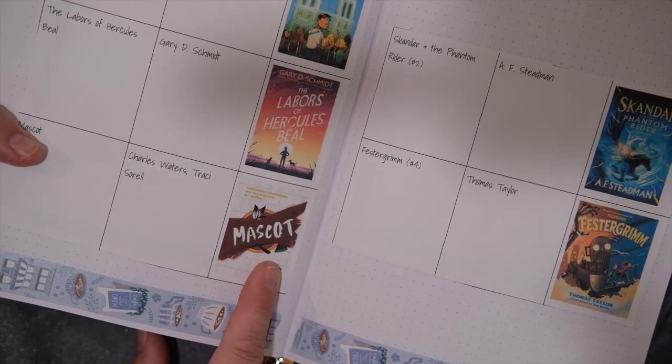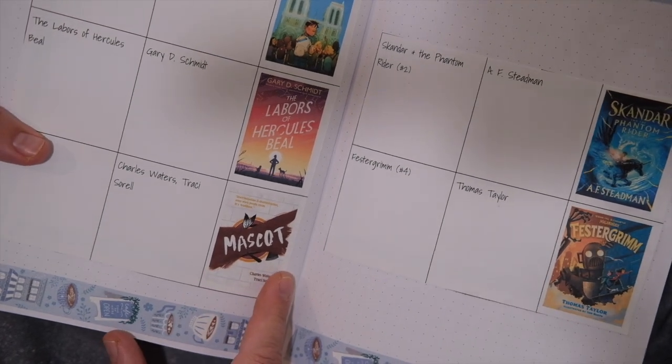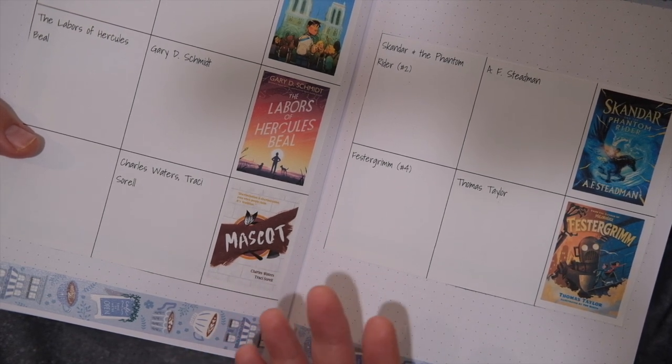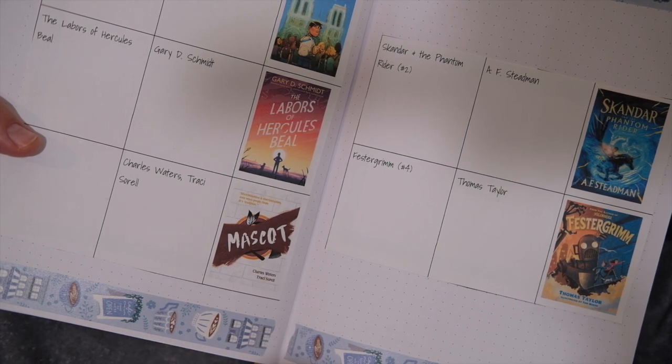Mascot is by Charles Waters and Tracy Sorrell. It is a verse novel about a Washington, D.C. school that has the mascot of the Braves, and they're dealing with the issue of, is it ethical to have a person as a mascot? FYI, it's not. I don't think it is.